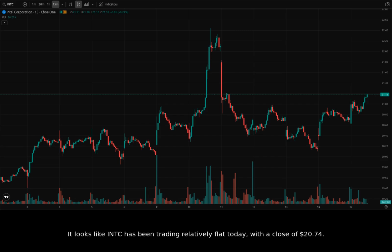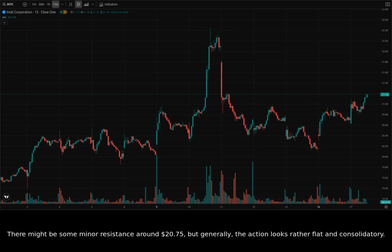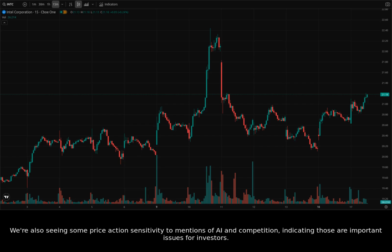It looks like Intel has been trading relatively flat today, with a close of $20.74. There might be some minor resistance around $20.75, but generally, the action looks rather flat and consolidatory. News regarding layoffs could introduce some downside pressure in the short term. We're also seeing some price action sensitivity to mentions of AI and competition, indicating those are important issues for investors.